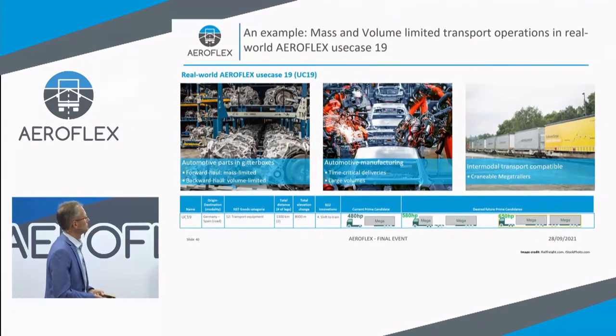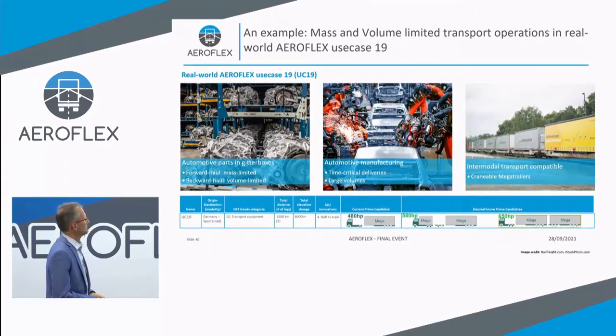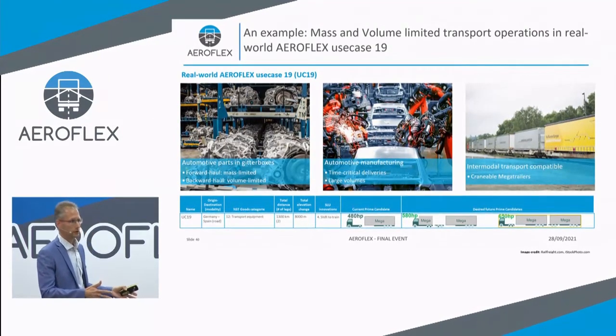So, an example. This is a use case transporting automotive parts from Germany to Spain, which are packed in so-called gitter boxes to fill the trailers optimally, often partly by train, so that also has to be possible. And this customer selected both an EMS1 vehicle, so a 25-meter combination, and an EMS2 vehicle, double trailer, 32 meters, as potential future candidates for this transport.